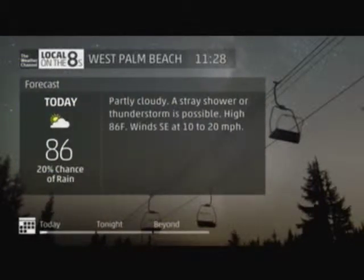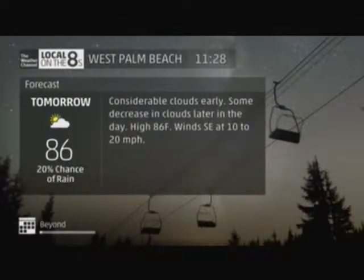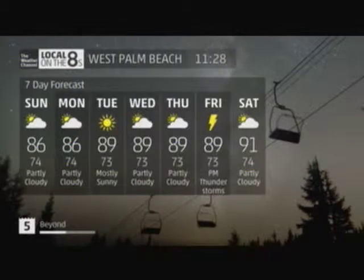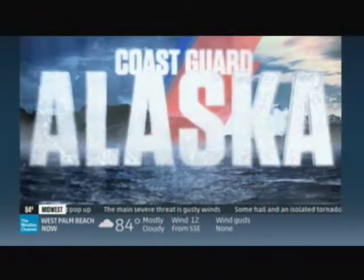Today, partly cloudy. A stray shower or thunderstorm is possible. High 86. Winds southeast at 10 to 20 miles per hour. Tonight, mostly cloudy. Low 74. Winds southeast at 10 to 15 miles per hour. Monday, partly cloudy. High 86. Winds southeast at 10 to 20 miles per hour. Here's our 7-day outlook. When you go out there, it's dangerous.